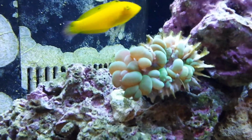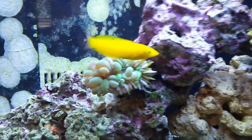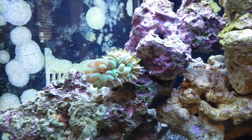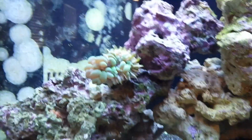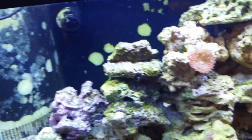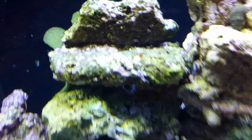It wouldn't even come out. It was just bad. I attempted to pull some of that stuff up, being very careful, and then what I did is I read my dip bottle of what I dip my corals in, and it said it actually helps with that kind of parasite. I'll show you that in a minute.